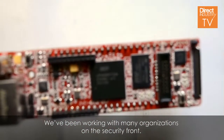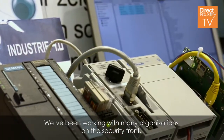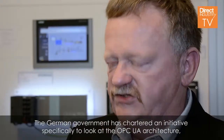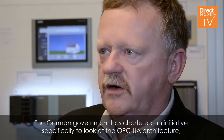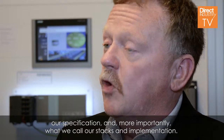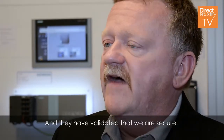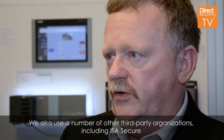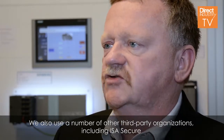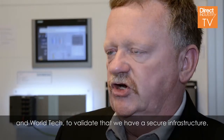We have been working with many organizations deliberately on the security front. The German government has started an initiative specifically where they looked at the OPC UA architecture, our specification, and more importantly what we call our stacks and implementations, and they have validated that we are secure. We also use a number of other third-party organizations, including ISA Secure and WurldTech, to again validate that we have a secure infrastructure.